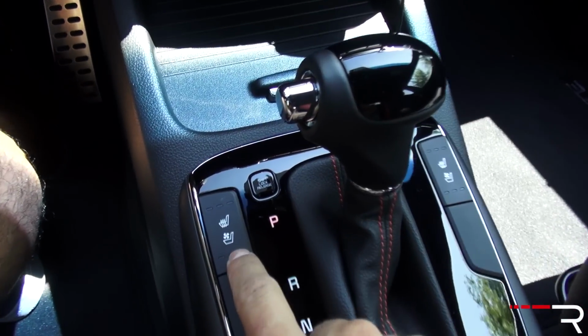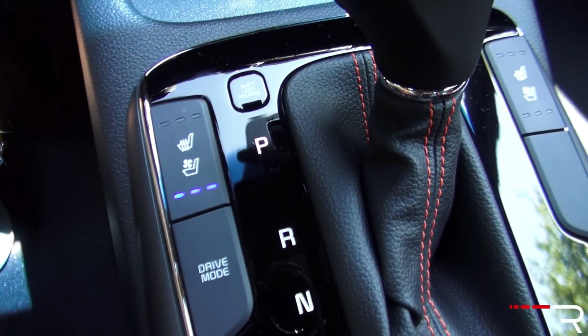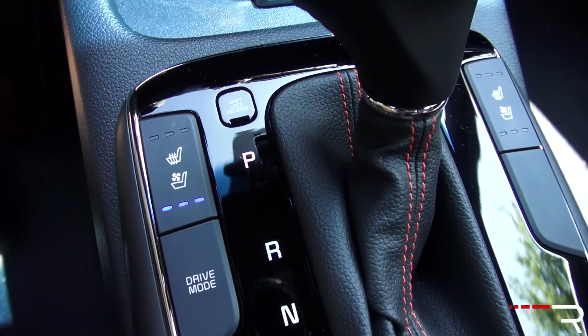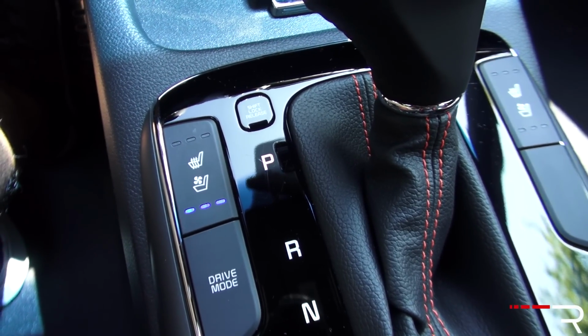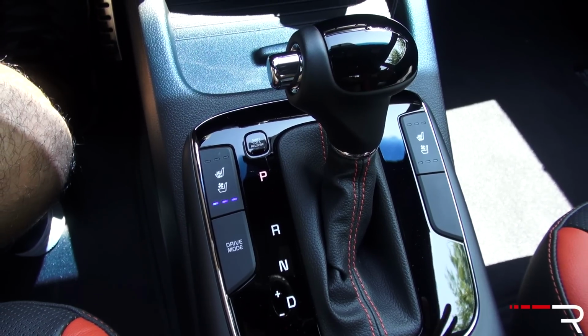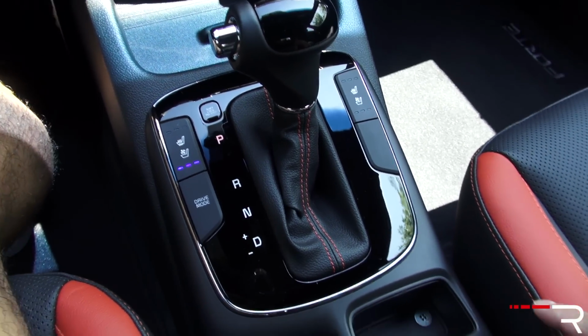I love the fact that this car has cooled seats. I think it may actually be the only compact car in the class that has cooled seats, so bravo Kia, that's definitely nice. The cooled seats also work really well. It's like 100 degrees outside, and as soon as you turn them on, you can feel your butt getting cold, which is lovely. I love having cooled seats in a car in this price range.